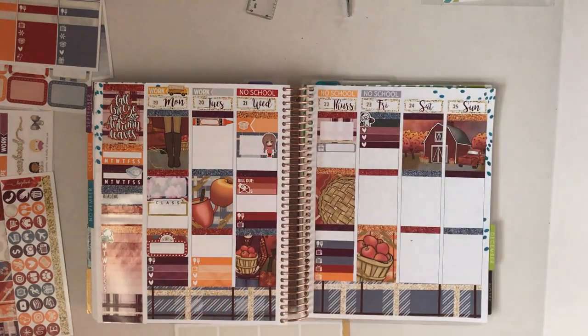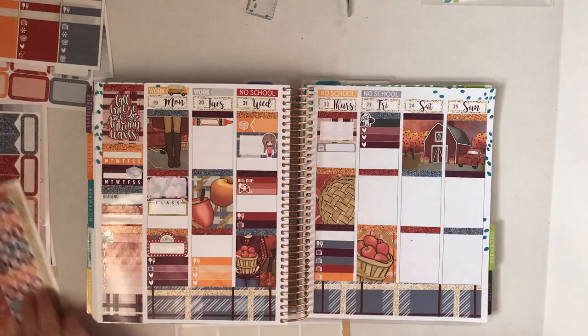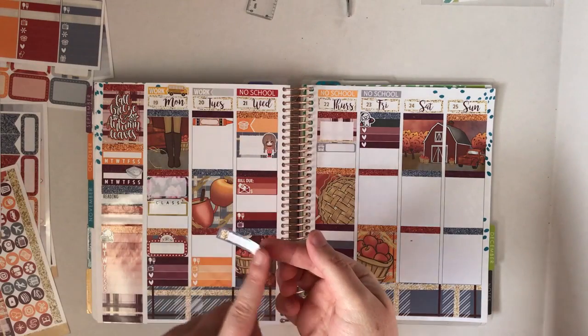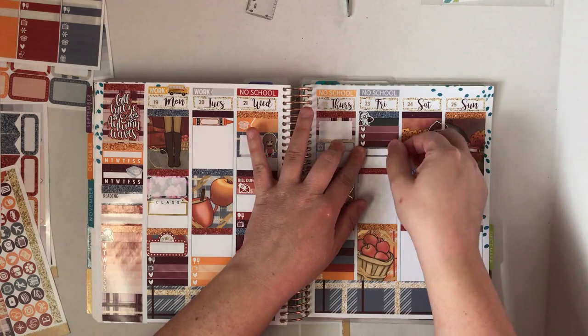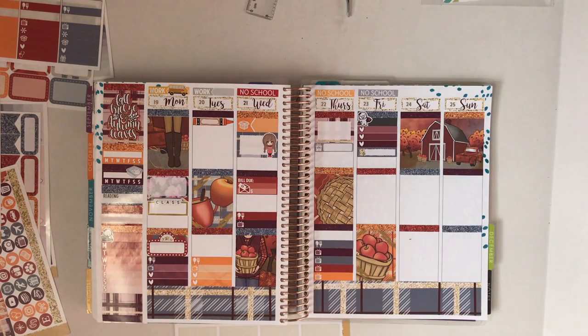Anyway, so there's that. And then the last thing I need is plan next week, which I have from the Scribble Prints Co kit, the label here with the little planner, and I'm going to put that here. And so we'll do that.